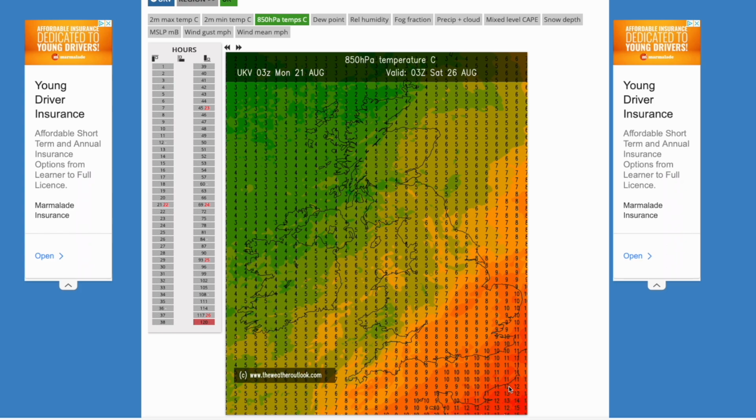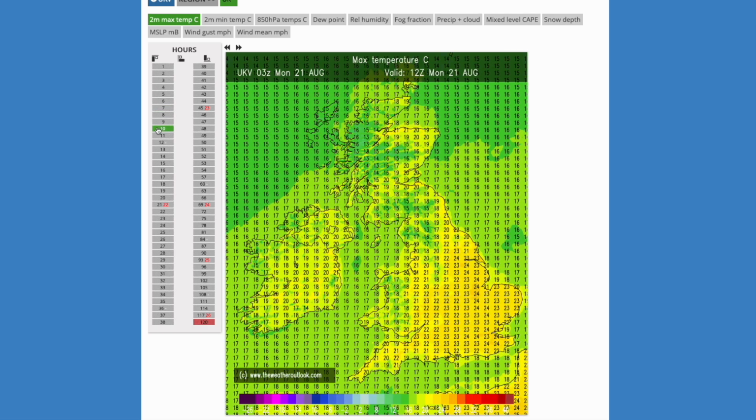But quite a confusing picture there towards the end of the week, those exact air masses, and with that rain and those thunderstorms. By looking at this air mass, you'd expect temperatures in the southeast to get into the 30s. But we're not going to be seeing that, or at least from this UKV run, because of the cloud, rain and thunderstorm risk.